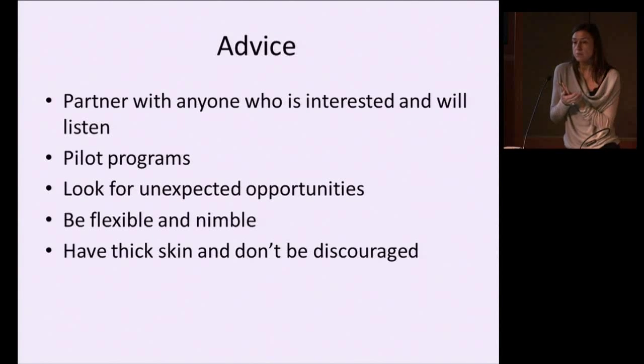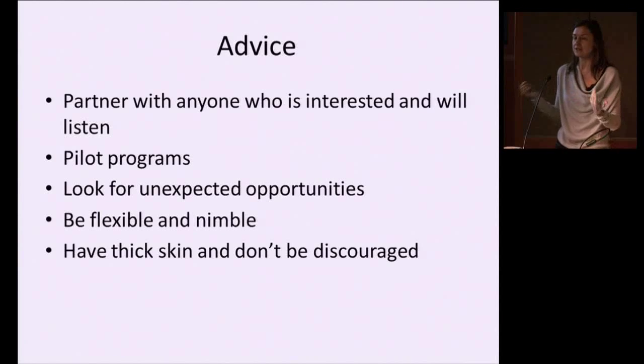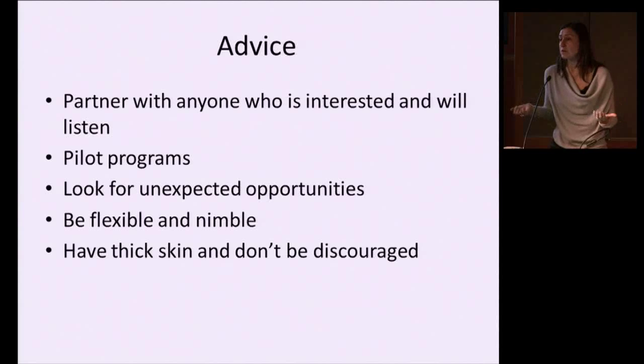And of course, in a pilot program, within that context, anything that doesn't go correctly or as you expected is a learning experience. Whereas if it's something you roll out and it doesn't work, it's an epic fail. So it protects you from the epic fails. Look for unexpected opportunities, whether that's through social media or at the holiday party. Be willing to work with people we aren't necessarily looking to partner with, whether that's an administrator or whoever that may be. Be flexible and nimble.